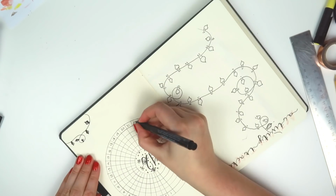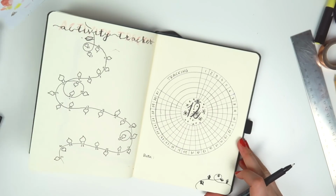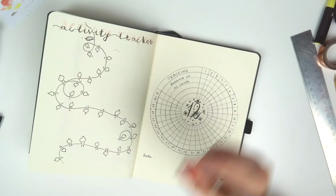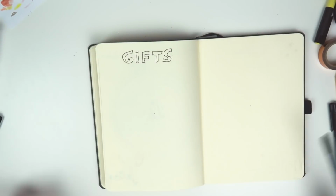And at the bottom there, I also put data a little bit there, so I can fill that in once the month has ended, and the next month is going to be a bit more fun because I can compare the data. And actually, I had a thing for statistics, so it actually excites me. Don't judge me.